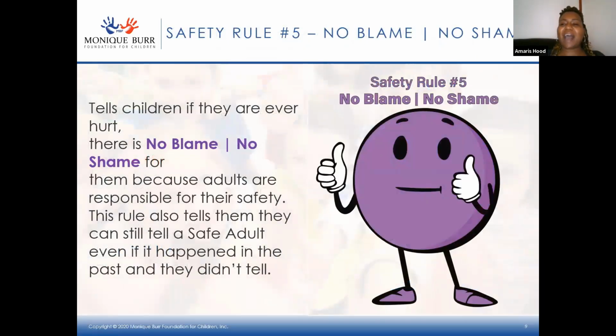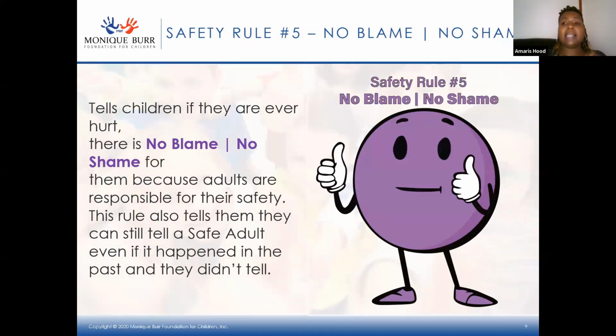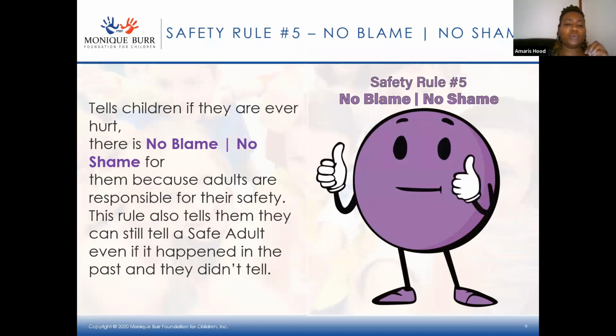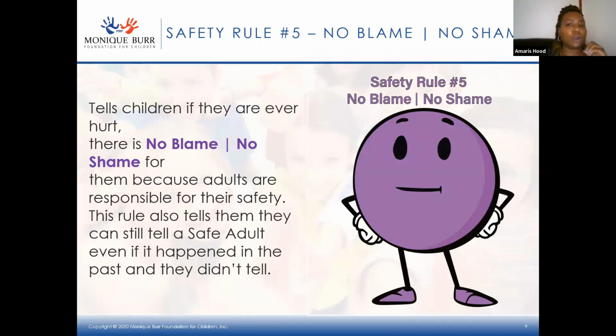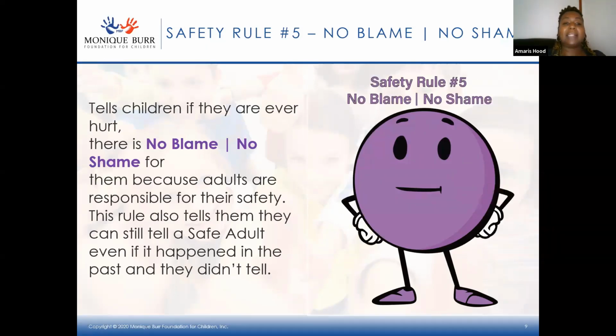Safety rule number 5 is no blame, no shame. No blame means we're telling the children that when you talk it up, when you go to your safe adult, they will believe you, they will help you, and you won't get in trouble when you're reporting unsafe behavior. No shame is letting them know that, with the older children, we take it from everyone's made a mistake. So if you got help because you may have been in an unsafe situation, there's no shame in that. We let children know that it's not your fault if someone is making them feel unsafe. And it's never too late.